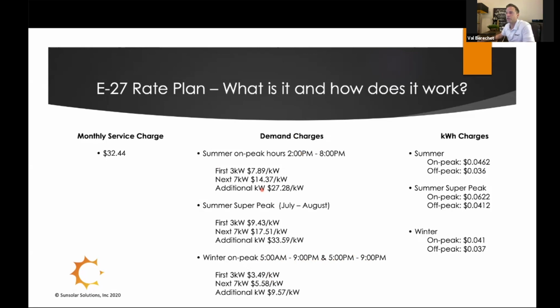And then they're going to charge you for this demand, right? The first three kilowatts is $7.89 per kilowatt, so it's $7.89 times 3. The next 7, so the 4th, the 5th, the 6th, and the 7th, they're going to charge you $14.37. Each additional one is $27.28.